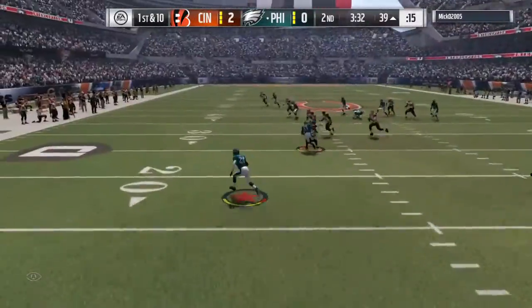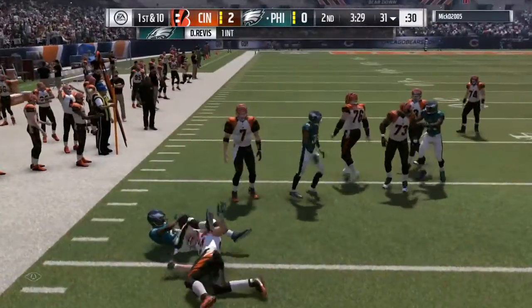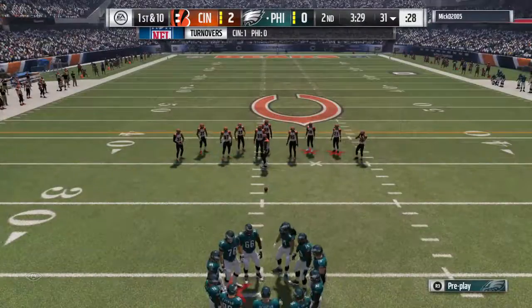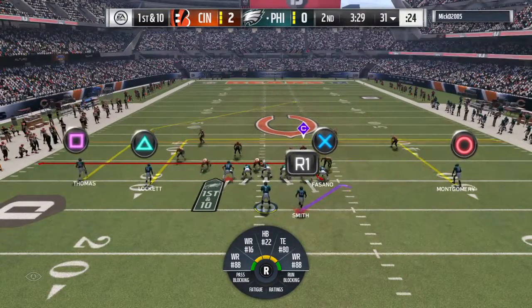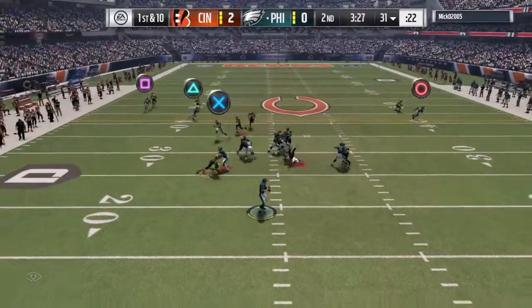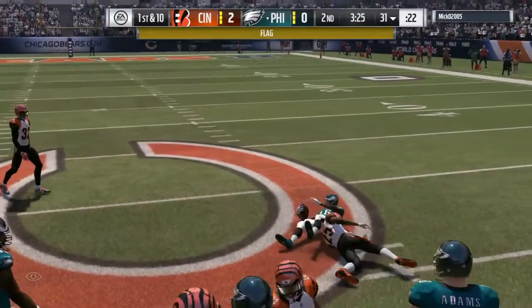Looking for Macklin, and it's intercepted. Picked off by the great one, Darrelle Revis. And the return here will go to the 31-yard line. And Philadelphia ready to get going on offense again. And last time they were very fortunate, this offense. They went 4-on-4, turned it over in their own territory, but the other guys held up. They didn't give up any points.